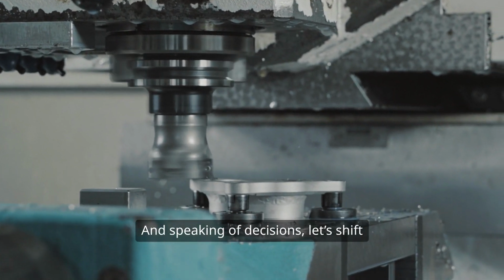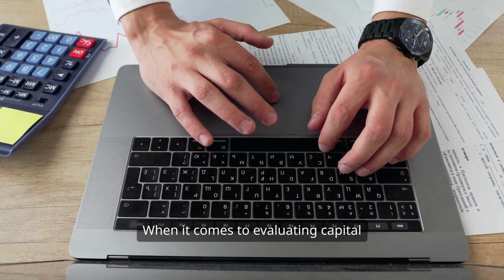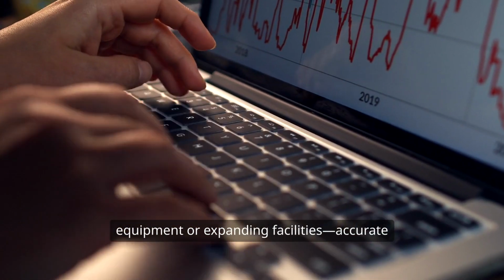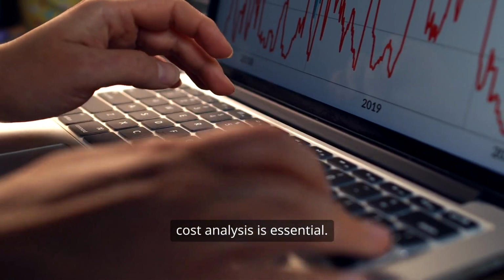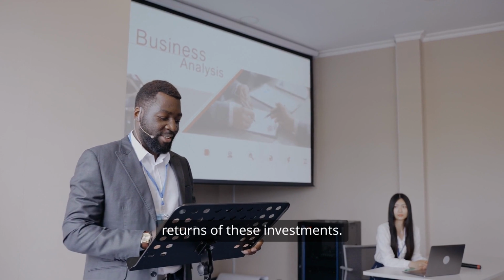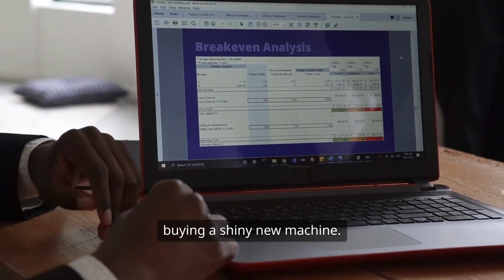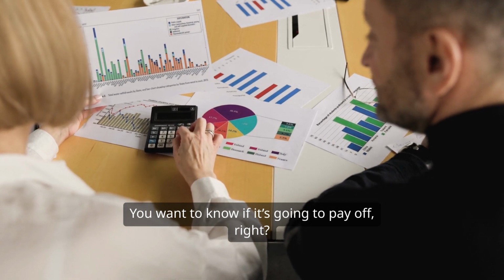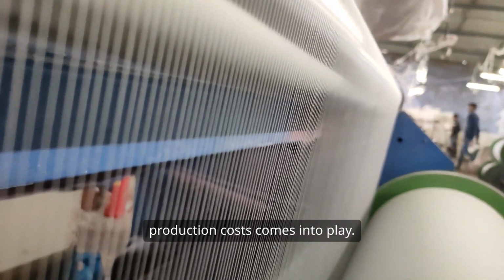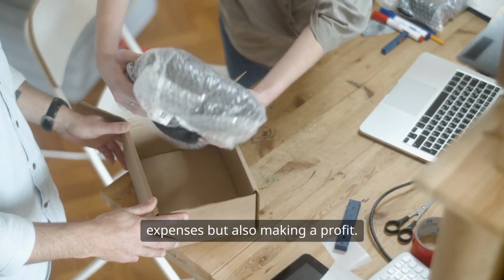And speaking of decisions, let's shift our focus to the decision-making process. When it comes to evaluating capital investments, like purchasing new equipment or expanding facilities, accurate cost analysis is essential. FP&A provides the financial data that outlines the feasibility and potential returns of these investments. Imagine if you're considering buying a shiny new machine. You want to know if it's going to pay off, right? That's where understanding your actual production costs comes into play. By aligning your pricing strategies with these costs, you can ensure that you're not just covering your expenses, but also making a profit.